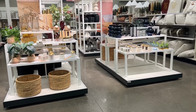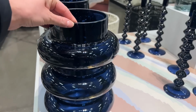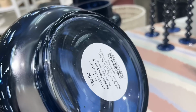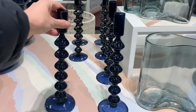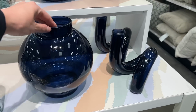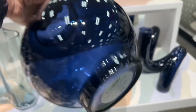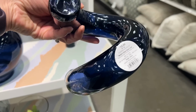So getting right into the video, I am going to start with the Threshold and Studio Mcgee side. The first thing that I saw are these blue glass pieces. These are definitely something new that I've never seen before. They did have some candle holders as well, which actually felt like a plastic instead of glass, but they did have a few different pieces in this line. Not something that's totally up my style, but I wanted to show you guys.